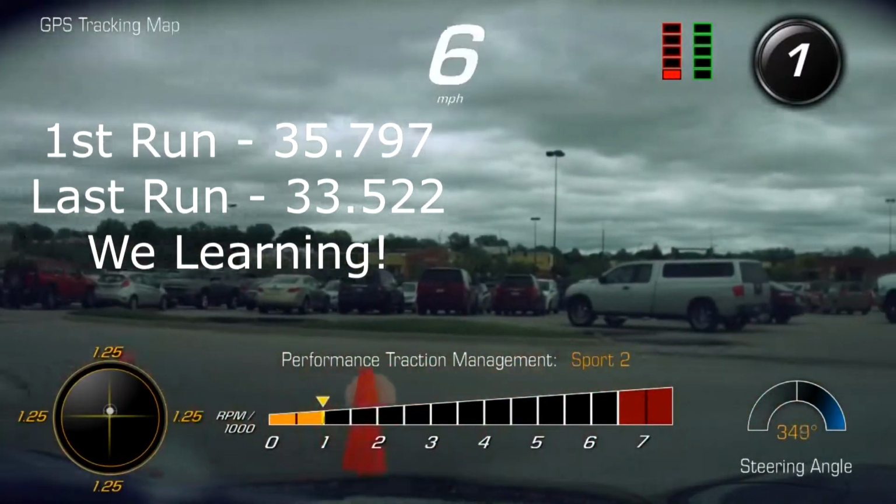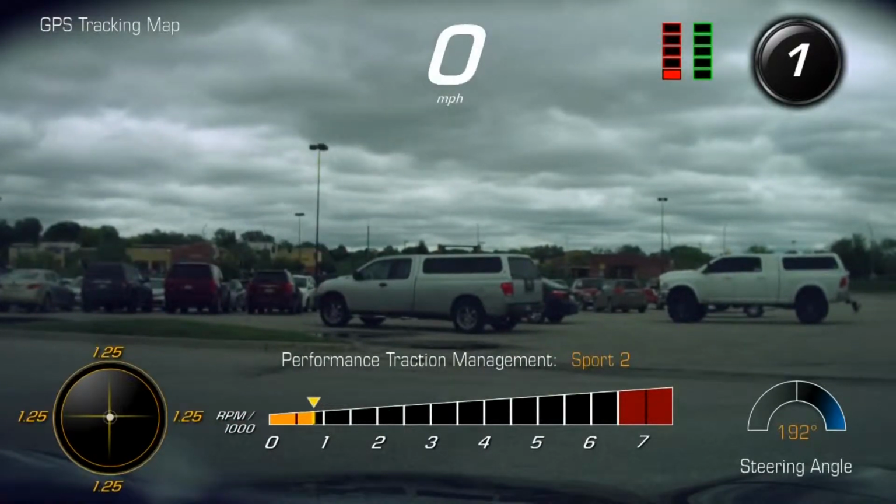5. Woo! Good ending. Nice. All right, and that was our weekend of autocross.